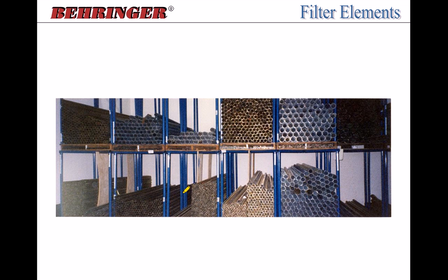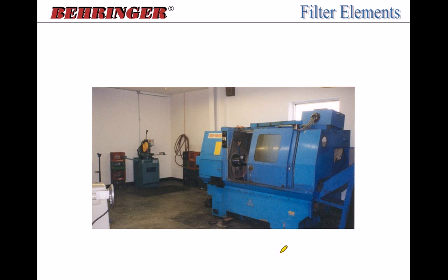And you can take your other segment, which is your end caps, which can come in big tubes, and you can cut them down to size. And end caps are either stamped or machined. This is a CNC machine where you can actually machine from a solid bar some of the caps that would be needed.